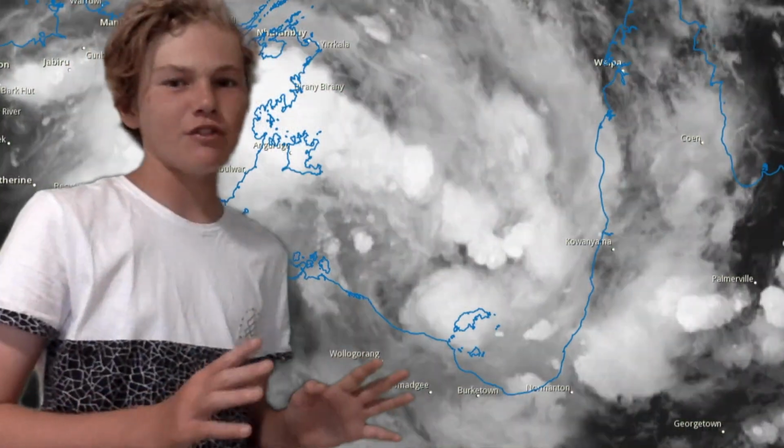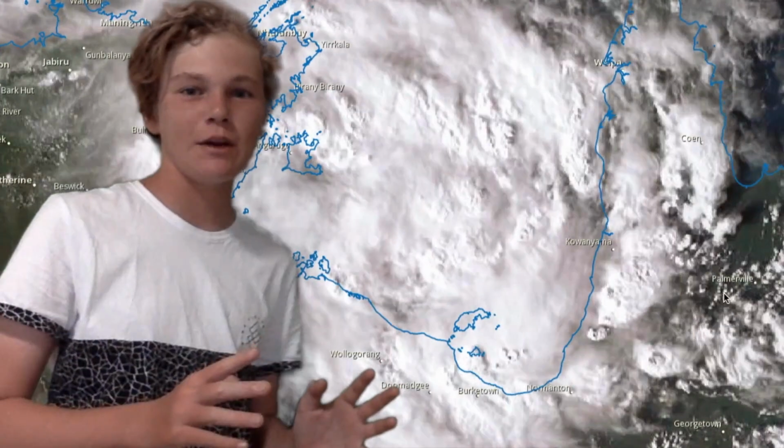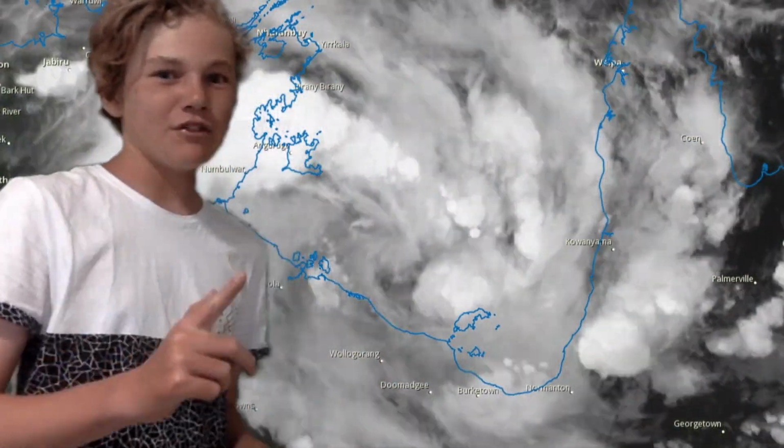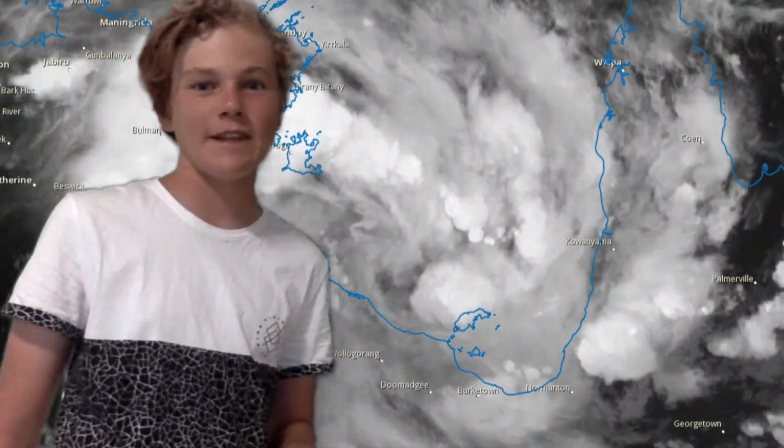Now, this system, although it is only going to be a Category 1 system, is not going to be a big threat wind-wise. We are expecting maximum sustained winds of around 70 kilometres an hour as the storm crosses the coast at around peak intensity. But that is not to say that damaging wind gusts could not be higher than 70 kilometres an hour. We're expecting wind gusts up to 100 and maybe even up to 120 kilometres an hour.